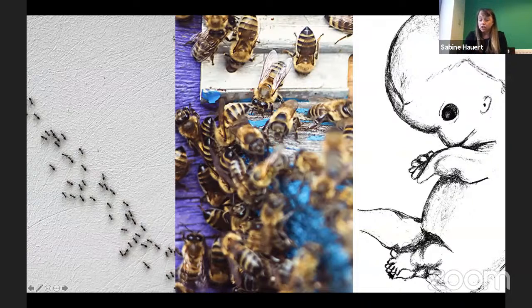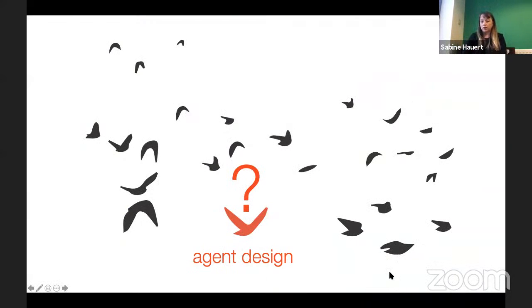Now, the challenge as a swarm engineer is that very often we have a group behavior we want to achieve. We want to do collective motion, optimization of trails, decision-making or consensus formation, the growth of structures, which is called morphogenesis. But we don't know the rules. We don't know how to design those agents and their local interactions with their environment. And that's what swarm engineers do. We try to crack that puzzle.